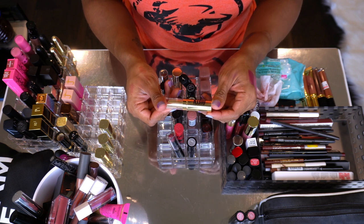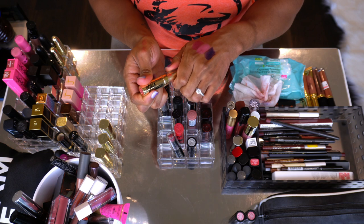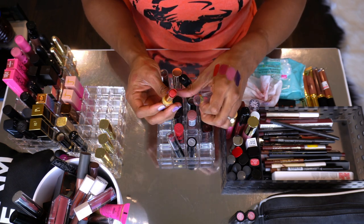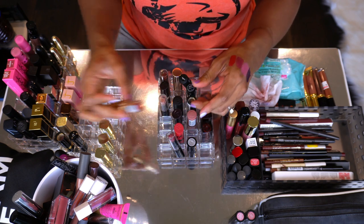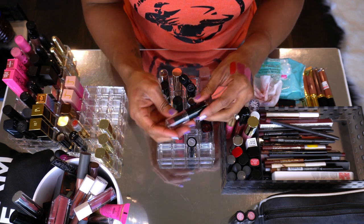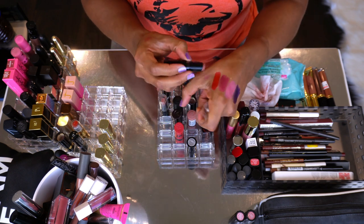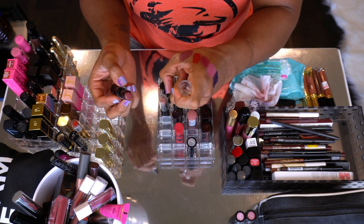This is, what brand is this? CoverGirl Queen Stay Luscious. It's a red. My son used this on me, I think. Doesn't smell bad. It's just kind of messed up, but it's a gorgeous color. We'll keep that one. This is Wet n Wild Mochalicious 941C. That color, but this is so old.